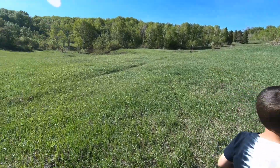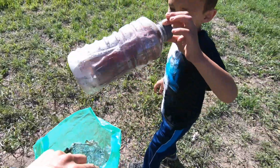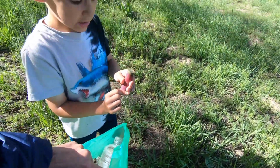Okay, good job. All right. Bottle full of trash inside of it. That's from the shotgun.